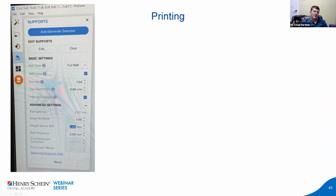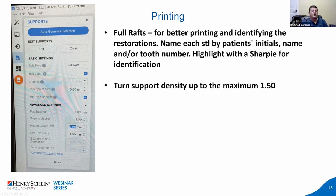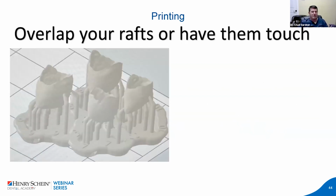Now, when it comes to printing, a few things that I've picked up. Let me back up and go over this. Full wraps. Print with full wraps. You want to name your files with the patient's initials, their name, and the tooth number. You can highlight it with a Sharpie marker later for identification. Turn the support density up to the maximum of 1.5. You can leave the touch point around the same, 0.6. Decrease the height above the raft to around 3. You can play with this setting, but 3 has given me the most consistent results.